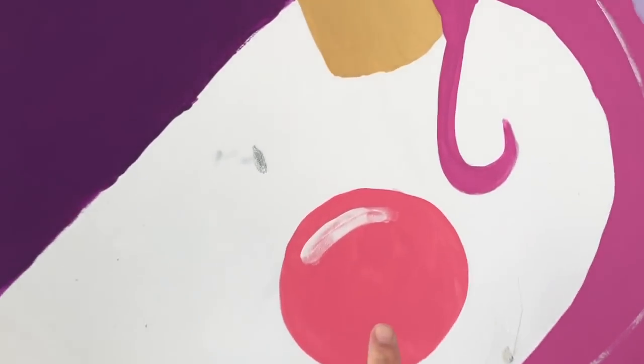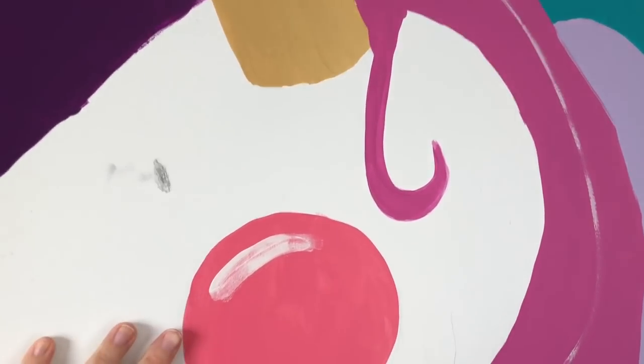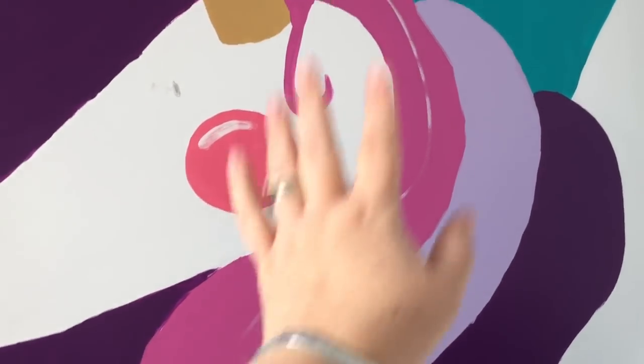I used a bit of white to give a little highlight to the cheek, because that's how all my characters look, and I'm going to do some highlights in the hair, and then some black outlining. So that's how we're starting off this creative week.